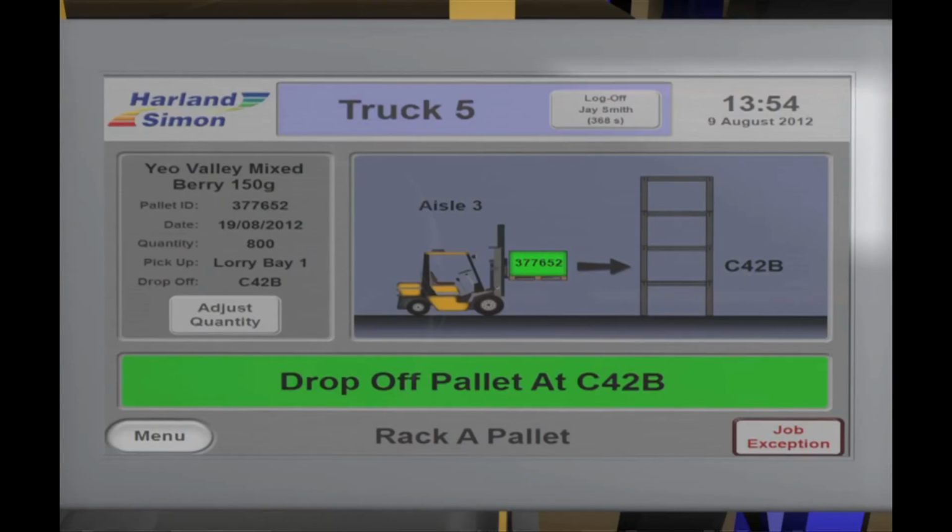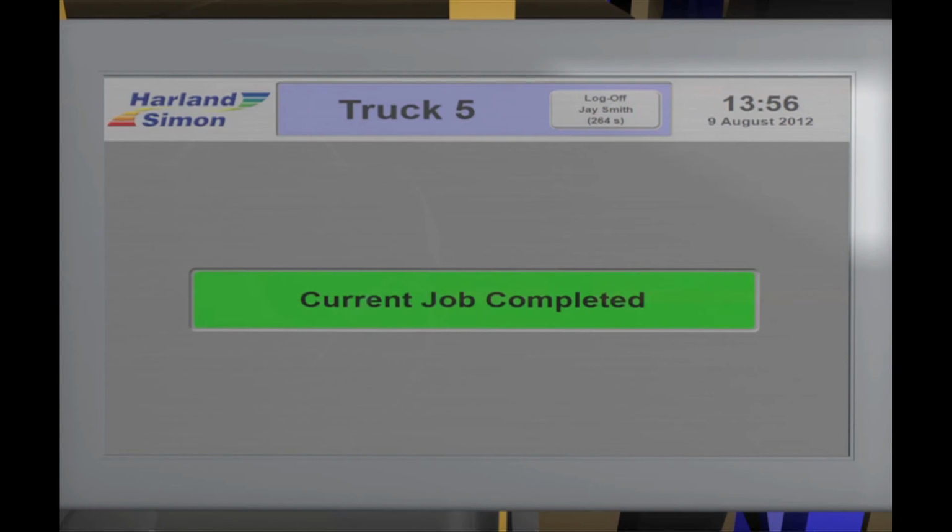Once the pallet is correctly positioned, the job is marked as completed, and a new instruction is issued.